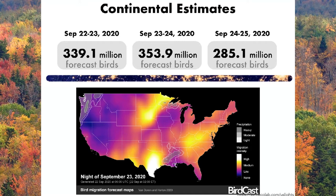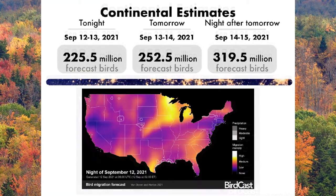So the brighter the colors, the more intense, that's where the birds are flying through. Here's tonight's forecast. Tonight they're estimating about 225 million, tomorrow 252 million, and then the 14th and 15th a little over 320 million. And you can see here, just to give you the idea, they can also do it per state.